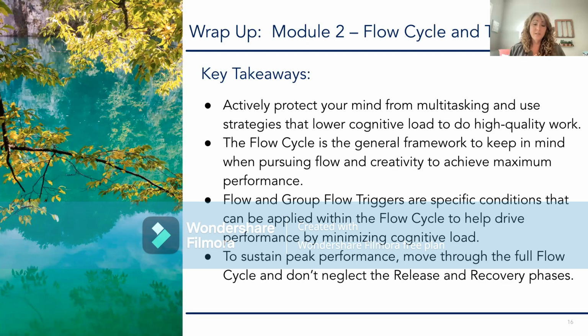Okay, so that's a wrap for Module 2, all about flow triggers and the flow cycle. Just to work through some key takeaways that we want you to make sure you didn't miss. And that is you need to actively protect your mind from multitasking and use strategies that lower cognitive load so that you can do high quality work. The flow cycle is really just a general framework that you can keep in mind in order to pursue flow and to be creative and get that maximum performance that you want.